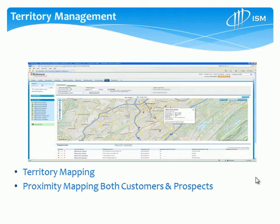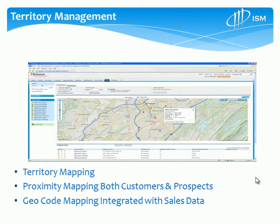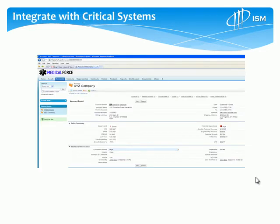And this is really valuable for those organizations that sell aggressively into military establishments and being able to see where there is density associated with the accounts that you're working on. This also means geocoding and integrating that geocoding data with your sales data. So again, being able to see by location where your accounts are located and what kind of sales numbers they're generating. The other part of this is that the ability to integrate Salesforce.com with your information and integrate that with your backend systems is also very, very valuable.